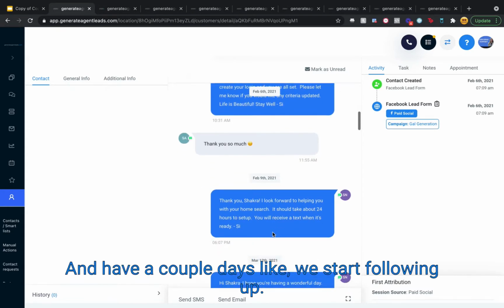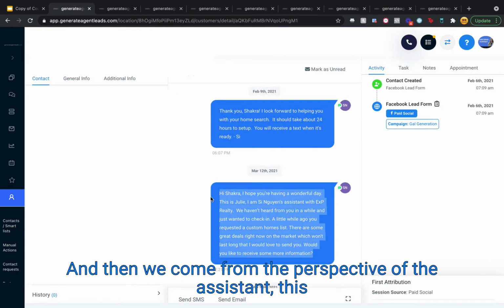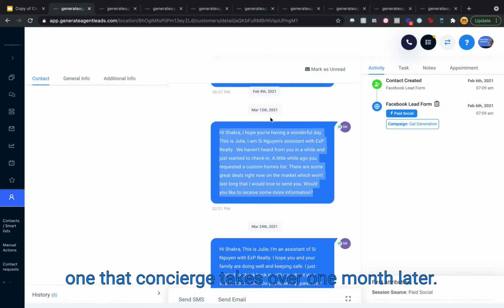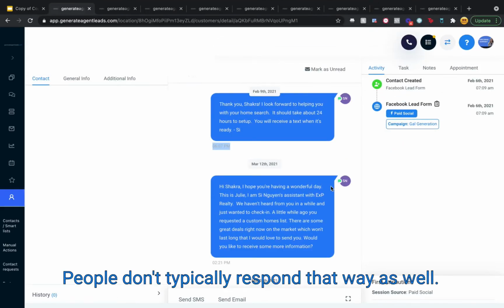Then after a couple of days, we start following up, right? And then we start following up again. And then we come from the perspective of the assistant. The concierge takes over 1 month later. So we only made 1 follow-up. They're probably at work. It's actually 6 o'clock. People don't really typically respond that late as well.